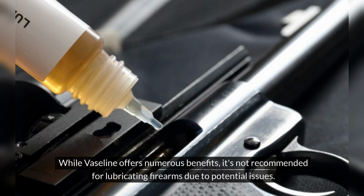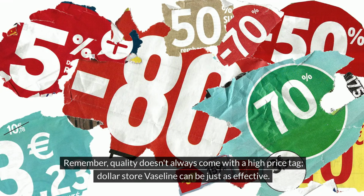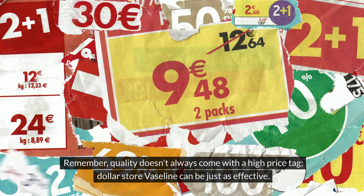While Vaseline offers numerous benefits, it is not recommended for lubricating firearms due to potential issues. Remember, quality doesn't always come with a high price tag. Dollar store Vaseline can be just as effective.